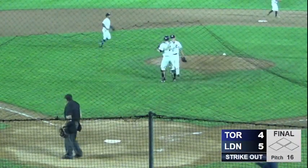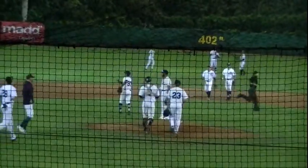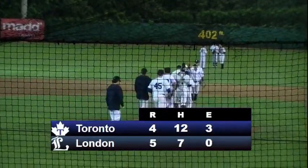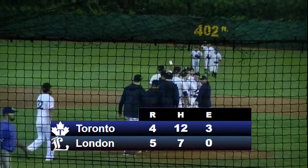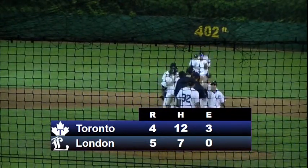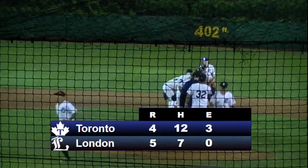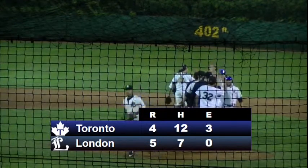Lund closes it out for his second save of the season. And the Majors hold on to win 5-4 in front of what looked like a sold-out park tonight. Fantastic game for the London Majors. They held the Maple Leafs off. The fans were in it the whole time. They were excited to be here. They came out in large numbers. It was a huge crowd. They stuck it out to the end of this ball game.